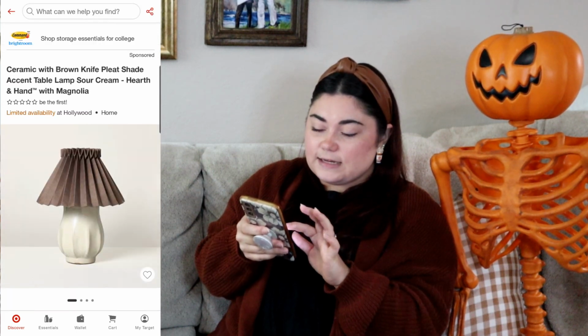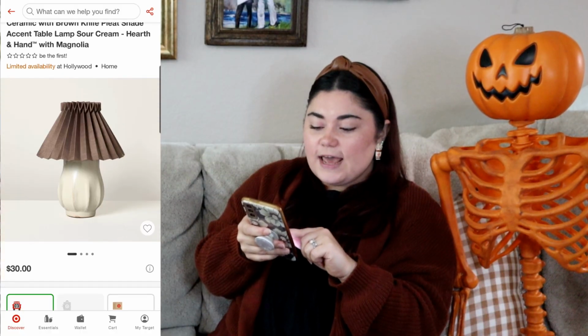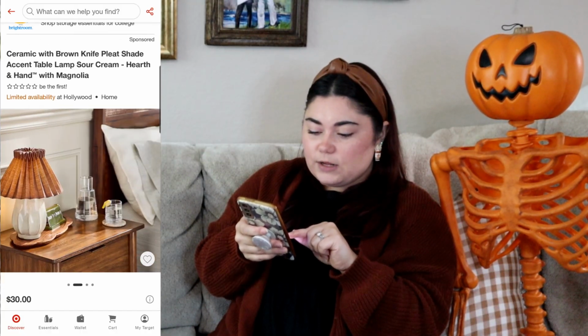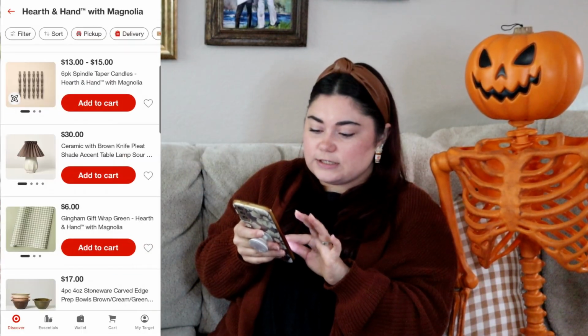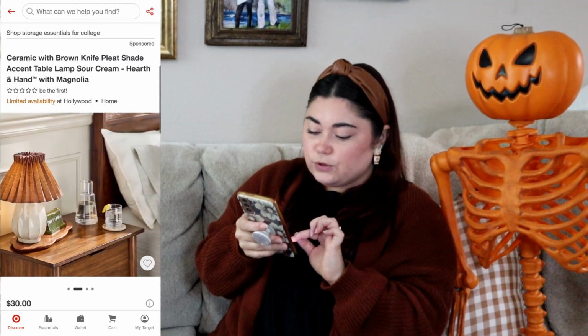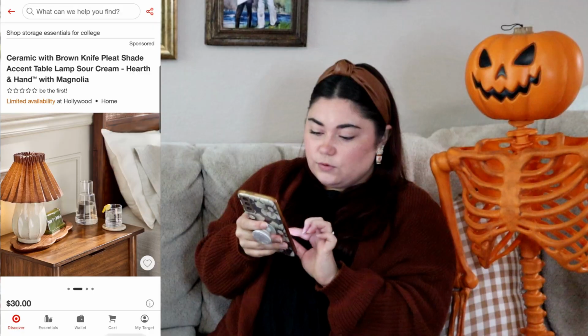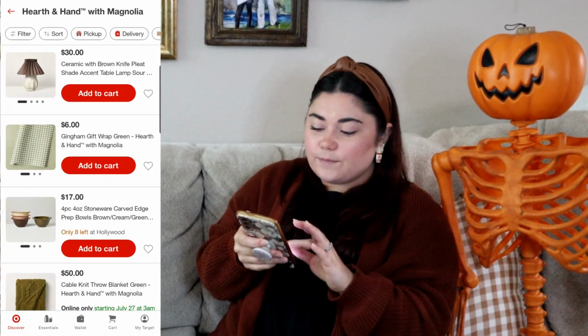This lamp has the brown shade. I think that's gorgeous. It's very interesting, and I don't think everybody will like it, but I like that it's different from all the lamps that you're seeing. $30. Wait, how big is it? It's pretty small, but it's only $30. Not bad for a ceramic Hearth & Hand lamp.